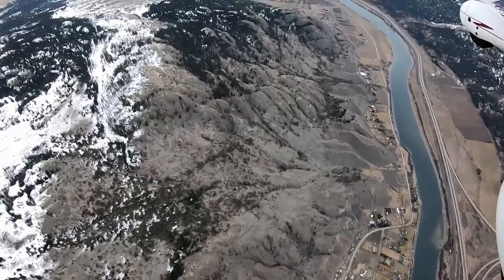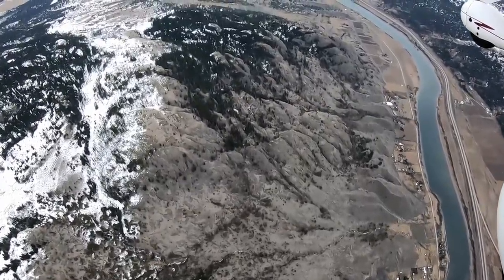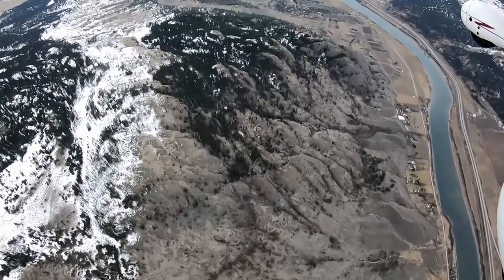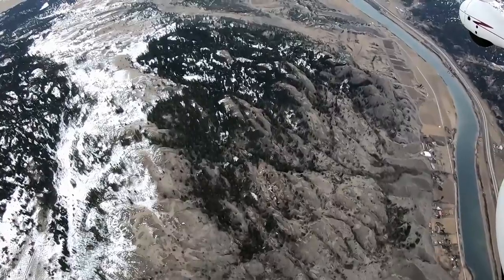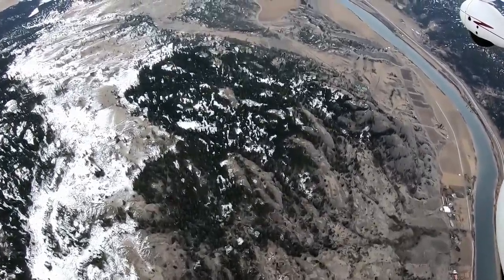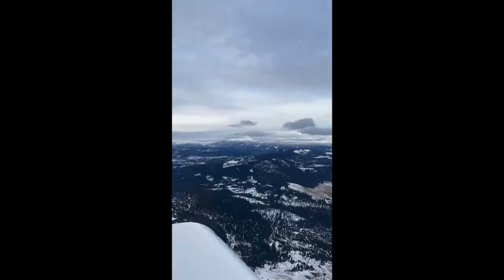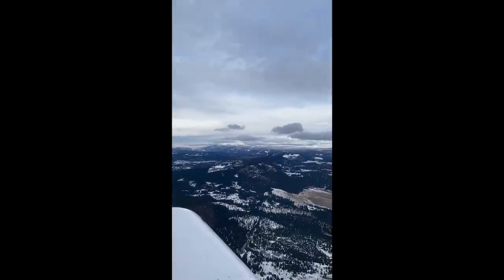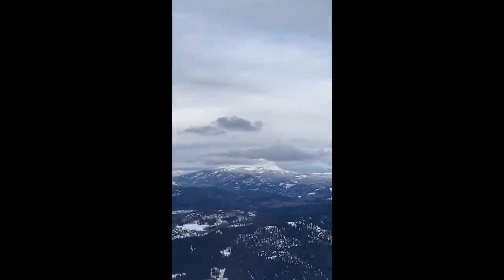Kamloops radio, a little bit for 8480. Glacier 8480, Camel's radio. Yeah, hi there, we're 26 to the northwest. And anybody familiar with the area? I have a visual on runway 09 here in about 7 minutes. Still with center, and for advisory.